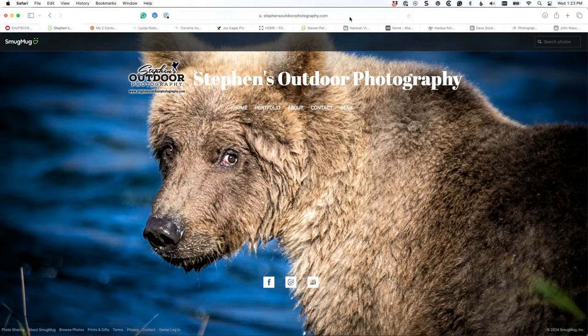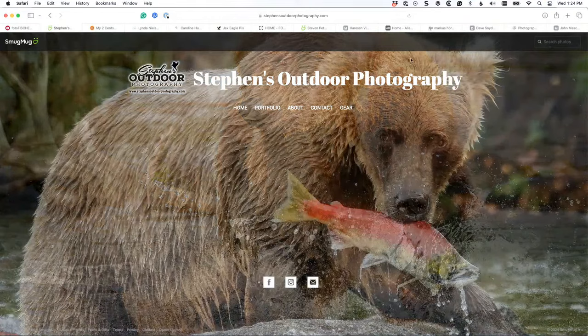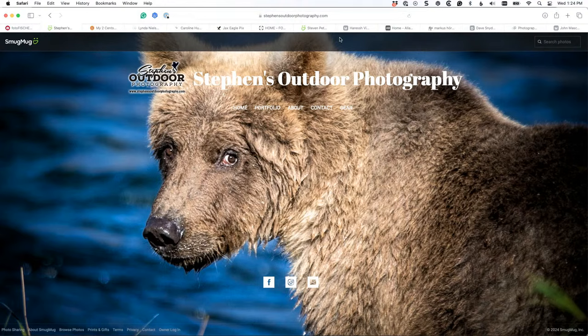Pretty good. That top toolbar is killing me, though. The SmugMug thing doesn't have to be there. I'd rather see more of the bear. Look at that, you can see the bear is there. I'm expecting the navigation bar to be up there, because it's great. Like this, if you're going to move this up there, he's right. Then it'd be fine to be up there.